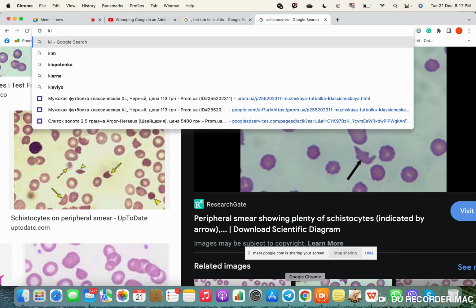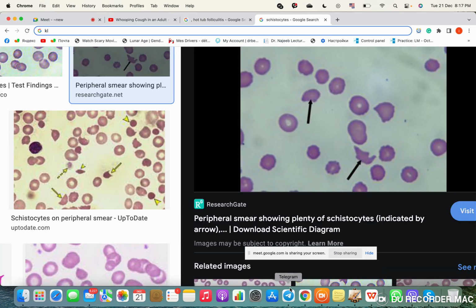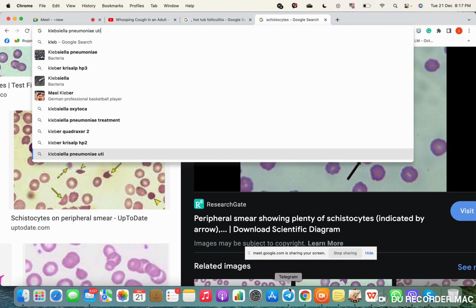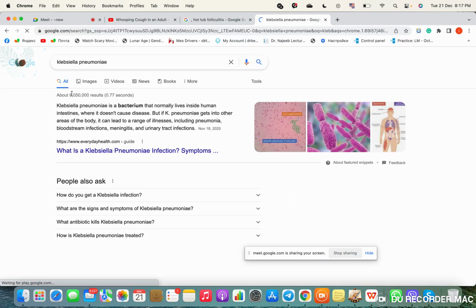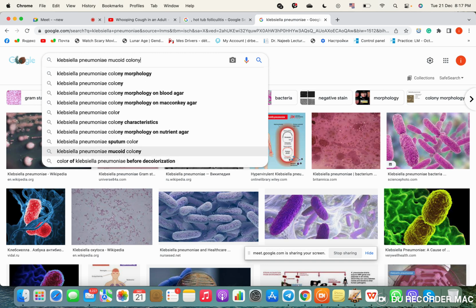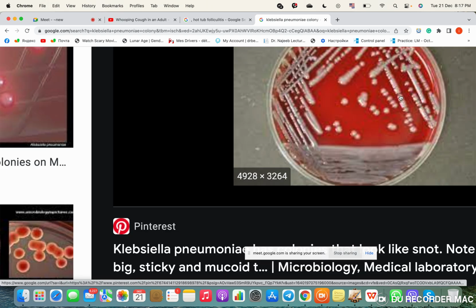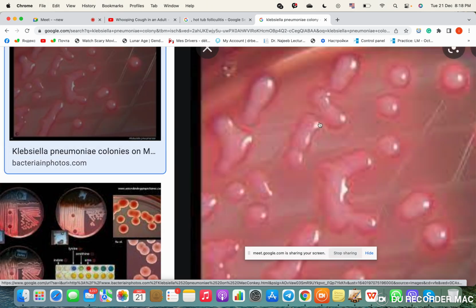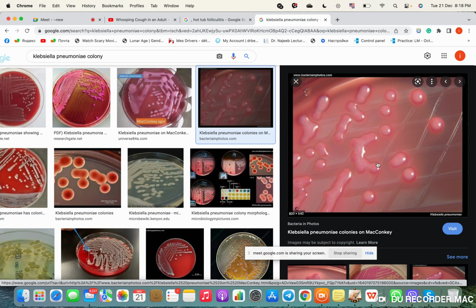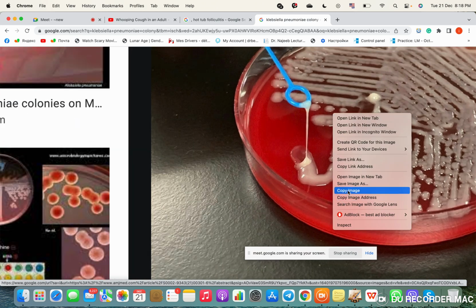Before I show you that, the colonies are quite thick, and you need to know why they are thick. They are thick because they have a really thick polysaccharide capsule. That's why they are thick. Okay, can you see how thick it looks? Quite thick, like plastic or rubber or something. See? He's taking even... Oh, this is a perfect example.